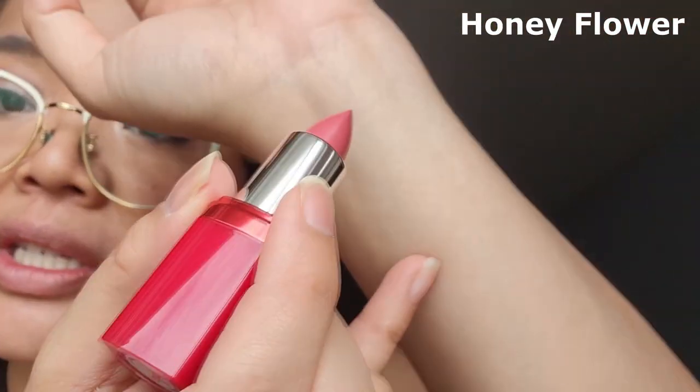All right, now let's swatch each and every one of them. I think I'm going to try to go from lightest to brightest. And so obviously that's going to leave Aurora for last. And we're going to start off with Honey Flower. I think Honey Flower is the lightest one. Yeah, Honey Flower does look like the lightest one. So let's swatch it on my wrist first.